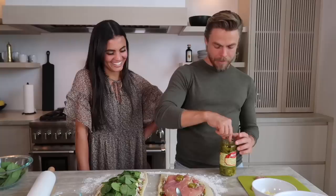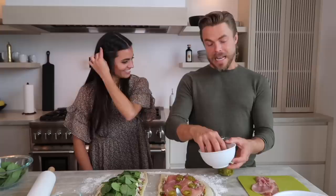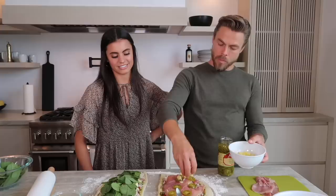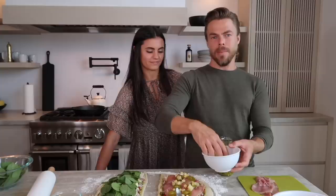I'm gonna put some jalapenos in there. Now I'm gonna get the pineapple. Which is apparently a faux pas in pizza making in some people's opinions. But you know what? I'm all about the faux pas. I'm a walking faux pas.